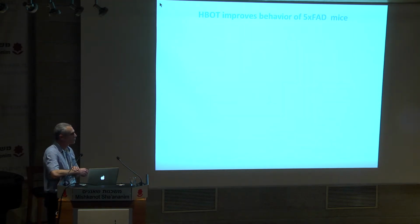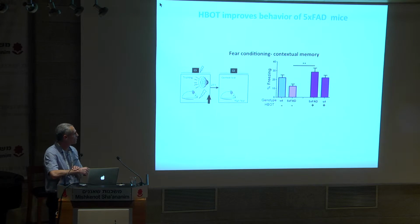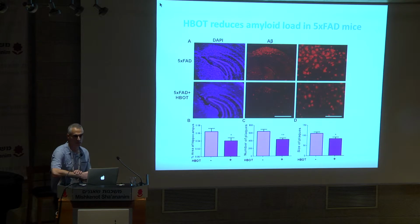We then moved to look at a different behavioral aspect, and we checked the fear conditioning test, in which the mouse is put in a chamber and is given a shock. Usually a day later, when they enter the chamber, they freeze, since they recall the context. And 5X mice usually freeze less, and this is shown here. So they are less associating the context with the shock. Following the HBOT treatment, there was a significant improvement in freezing, suggesting that they could learn much better than before.